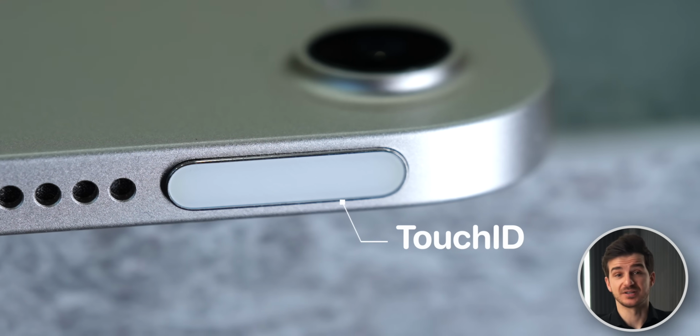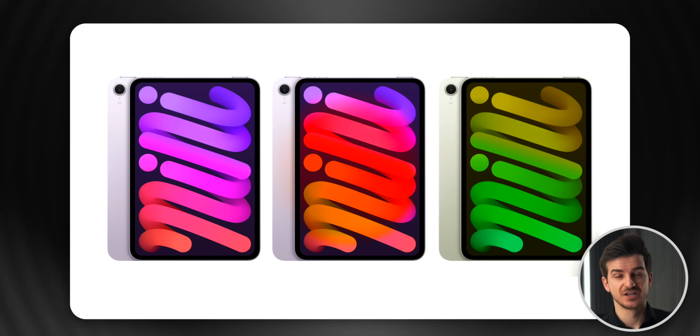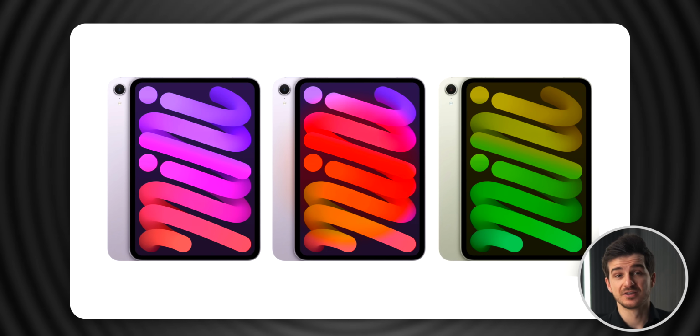But overall, do you expect the iPad mini 8 to retain this portable, one-handed all-screen design with Touch ID in the power button, but with a bit more polish, maybe some weight reduction, a thinner design, and possibly some new color options as well?